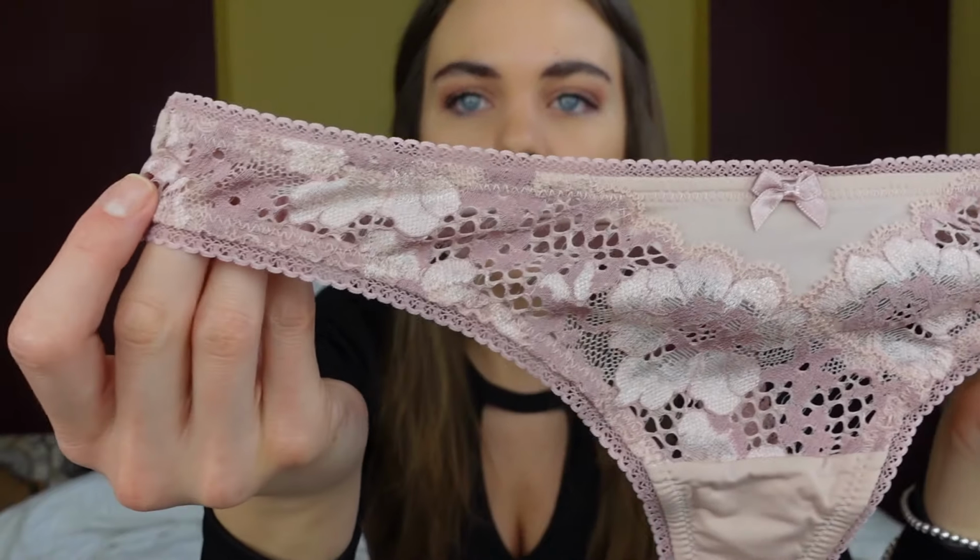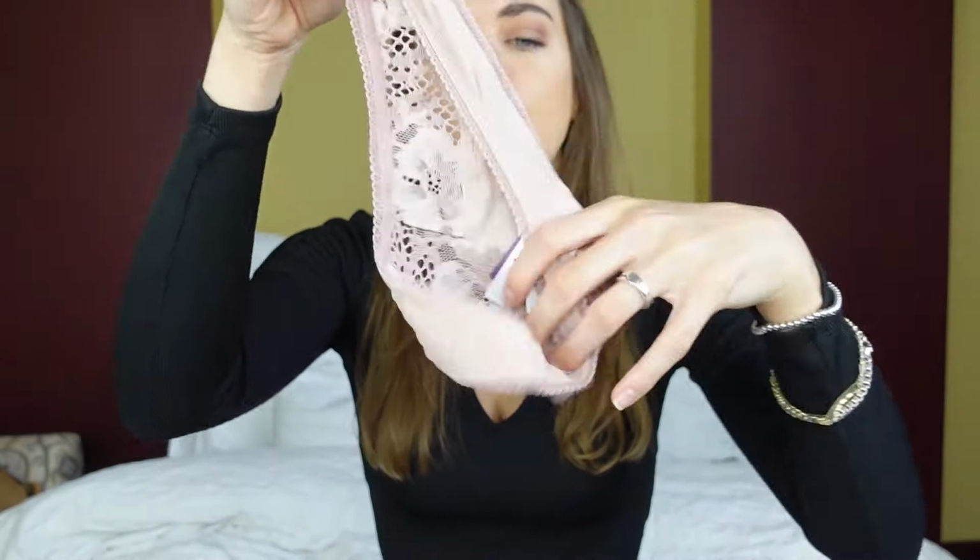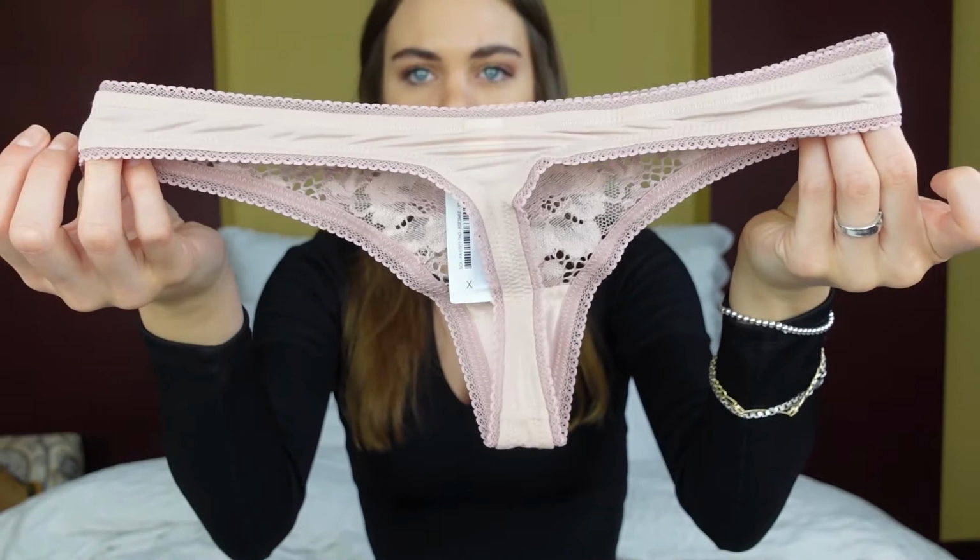Look at the lace all in the front. It has a little bow in the front as well, which I think is super cute. And this is the back of the thong. So this is set number two.